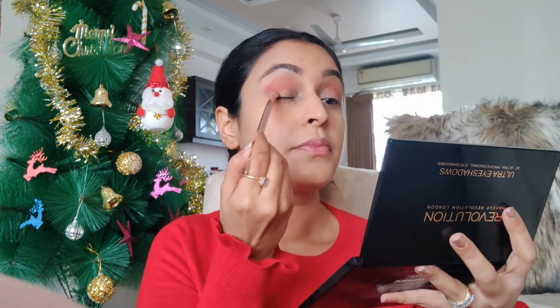Okay, now with a flat brush, I'm going to go ahead and pick up this color called Ripe here. This is the P15 brush that I'm using from Wet n Wild. And I'm going to take this color directly into my crease. I must say this palette is so pigmented, guys. You have to be a bit careful with the colors because you have to dip your brush really lightly, and you can see I'm applying these shadows with a very light hand, but they are super pigmented.